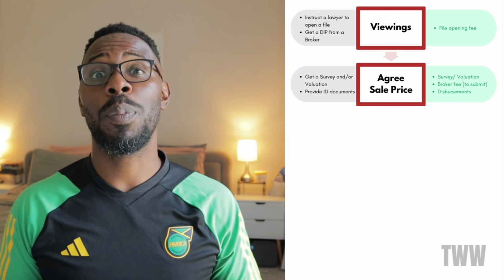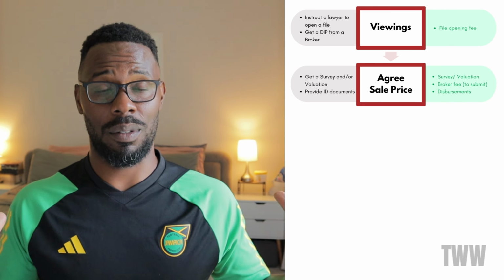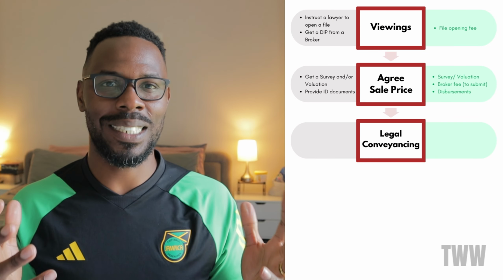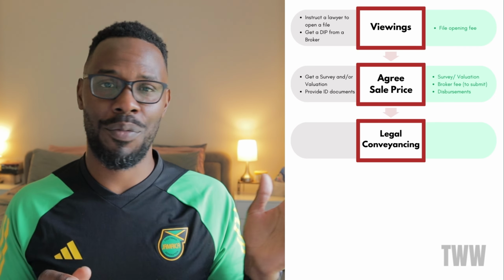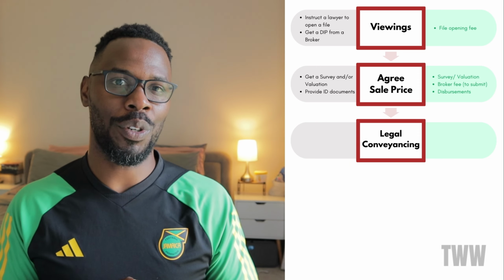And then lastly is disbursements. Now, in the past, I've paid round about £100 for disbursements, and disbursements cover stuff like ordering title documents from the land registry and stuff like that. So that's disbursements. And then comes the longest stage of buying a buy-to-let in the UK, and that is the legal conveyancing. This is the stage that most people get frustrated with because it takes, frankly, way too long in this country. Anything from 3 to 6 months is a reasonable expectation for conveyancing, okay?